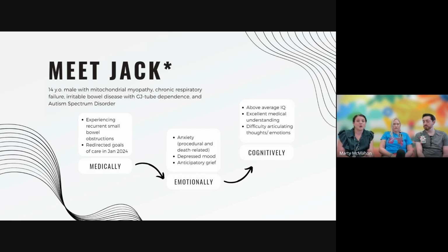He didn't want to keep going through all of this, especially knowing that there is not an end in sight. So when I started seeing him, the things that we were working through were a lot of anxiety. Both some procedural distress, anxiety about undergoing anesthesia, anxiety even about things like getting his dressing changed for his PICC line. But also anxiety about dying, right? Knowing that he was redirecting his goals of care, meaning that the next time he were to get a small bowel obstruction, the plan was not going to be surgery. It was going to be to jump in and manage comfort. So he had a lot of anxiety about that.